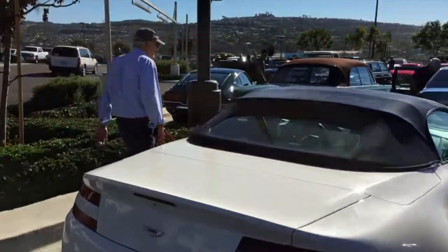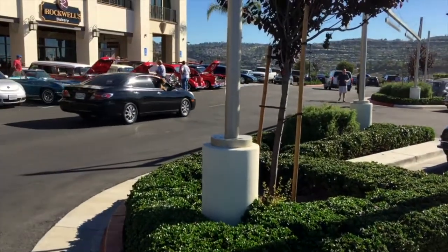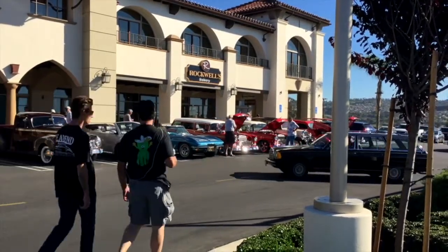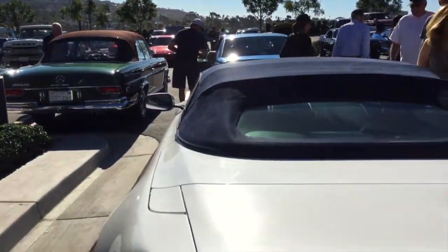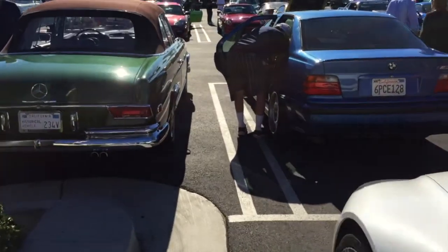Now we have a new restaurant open up here in the outlets too. If you're hungry and you want to have breakfast after the show, we've got up here this Rockwell's. It's a bakery, bar, and they've also got a trailer set up over in the back as well, which we'll walk past in a minute. But great to have Rockwell's along. We welcome them to the outlets, and great to have something else for our regulars to go to.